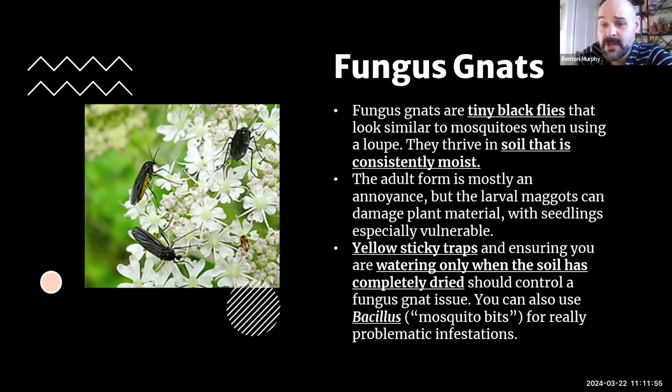It works really well. You just put the mosquito bits in the water when you water it, and it will kill off the larval stage of the fungus gnats. It's also important to note that there is a perception that fungus gnats are more of an annoyance than something that will hurt the plant, but they do form maggots, and the maggots that are in your plant will eat the roots. So they do actually damage your plant.